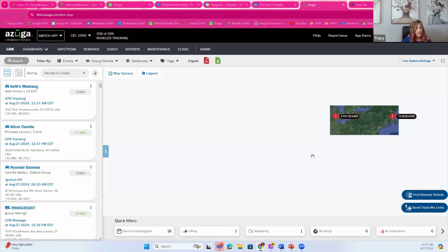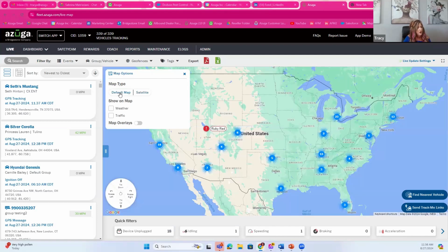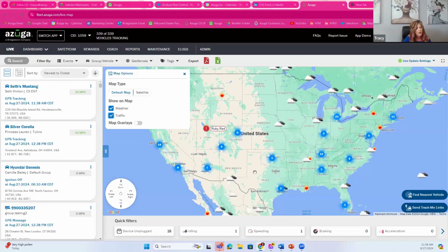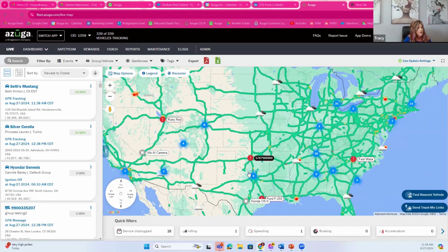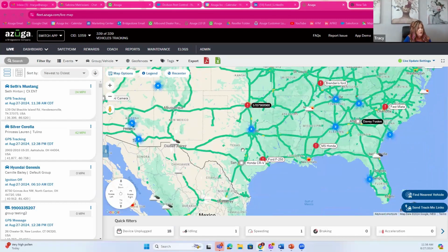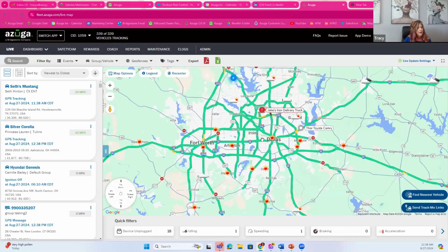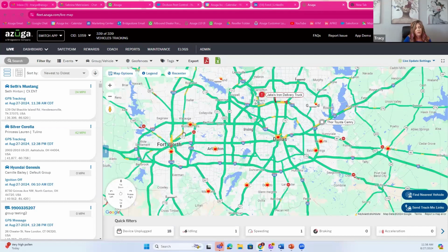In addition to that, we've got a couple other options you can do. So of course you see that this is satellite view. We can always go back to our default view. And then we've got a weather and traffic overlay. So if I wanted to see what the weather was like in a specific area, I can do so. I can also see where the traffic is. So as I mentioned, I'm in the Dallas-Fort Worth area. If I wanted to pan in, I can see exactly where the traffic is, and I can route my drivers around these particular areas of congestion.